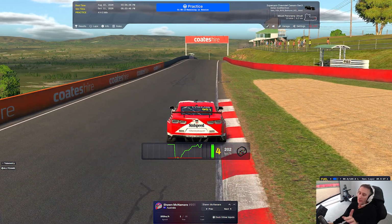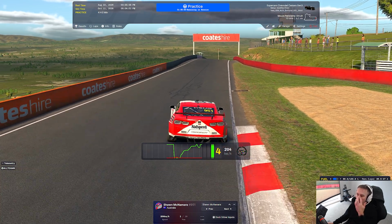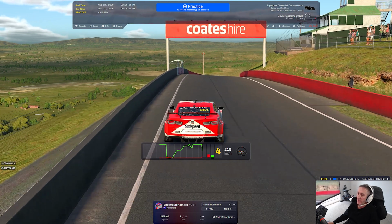And I'll go back a lap and show you the previous flyer, or the first flyer I did, where I made quite a big mistake through that section because I attacked it like I normally would, and it didn't quite work out for me. But anyway, down here, you want to get the car back over to the left. Depending where you come out of that last corner, you don't want to try and get too far, so out to the white line, ideally, if you can.